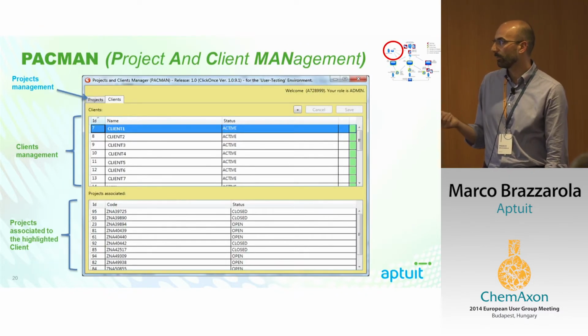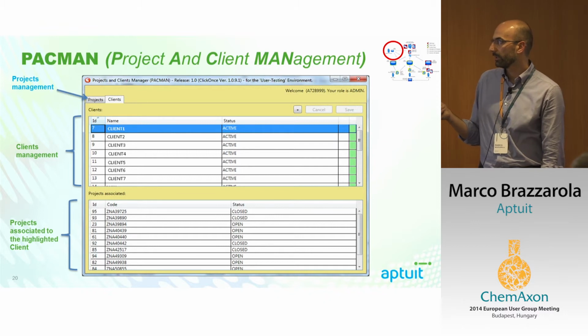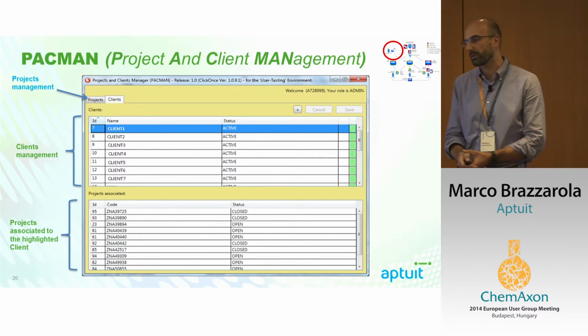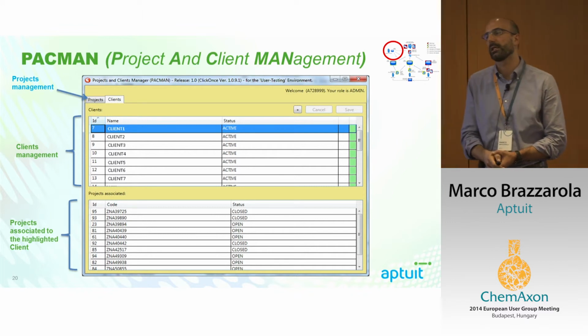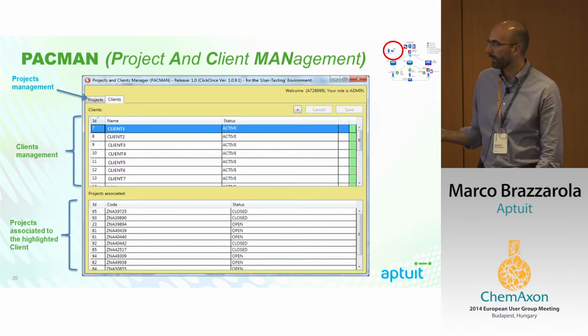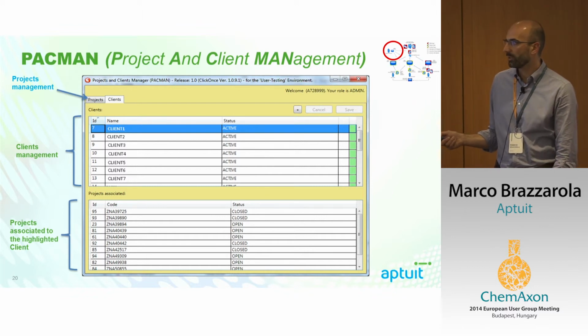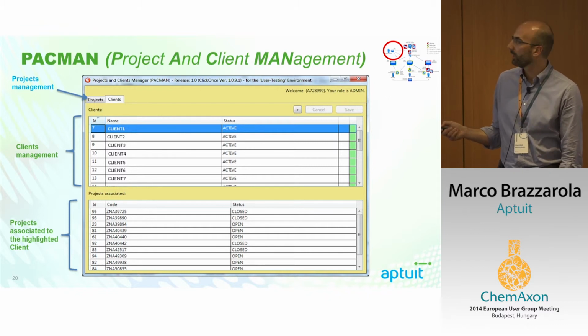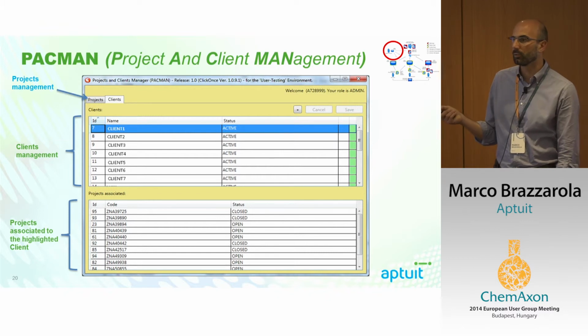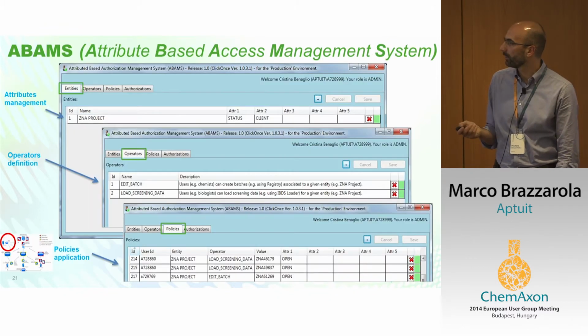And again, these are a couple of examples of the additional tools that we have created ourselves to capture and administer all the access information. So first of all, what we call the project and client management tool, which defines the list of clients and the list of projects that we have with each client as a master list that we centrally manage, and that is then used by all the other components of the architecture to apply the access control.